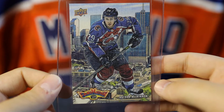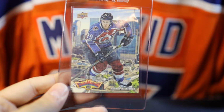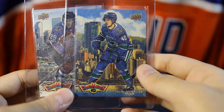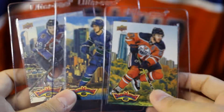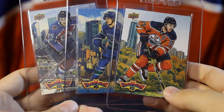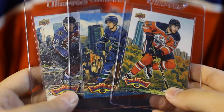And I really like the eye appeal on these. So I bought ones for all my PC players. So we got Pedersen there, we got MacKinnon, and of course McDavid. So gonna grade all of these. Hope for 10s on all of them. But yeah, those are sweet cards.